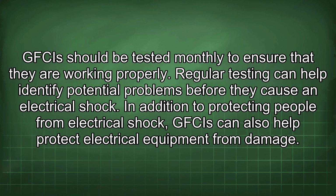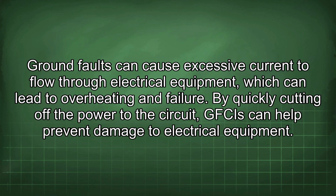GFCIs should be tested monthly to ensure that they are working properly. Regular testing can help identify potential problems before they cause an electrical shock. In addition to protecting people from electrical shock, GFCIs can also help protect electrical equipment from damage. Ground faults can cause excessive current to flow through electrical equipment, which can lead to overheating and failure. By quickly cutting off the power to the circuit, GFCIs can help prevent damage to electrical equipment.